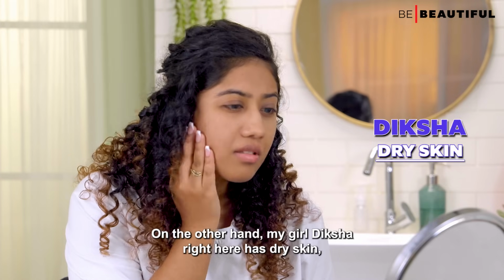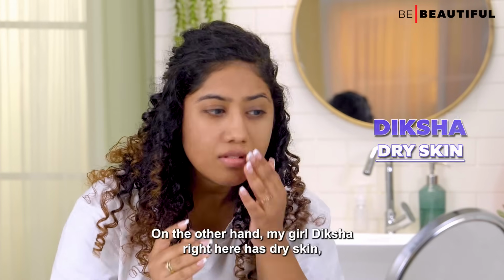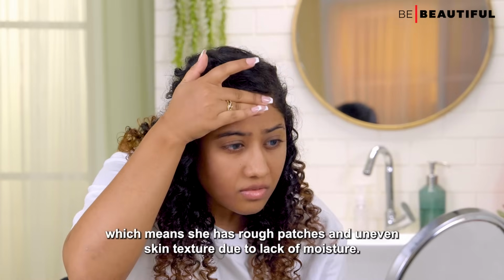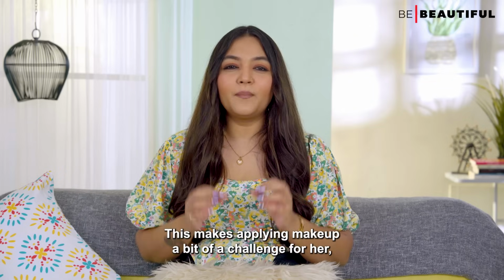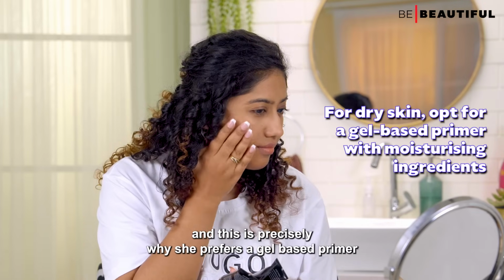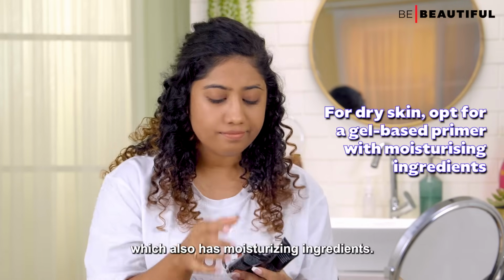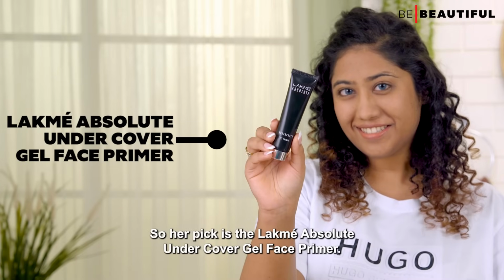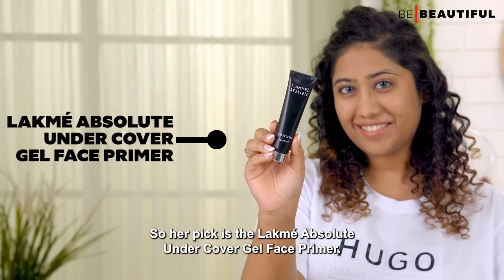On the other hand, my girl Diksha right here has dry skin, which means she has rough patches and uneven skin texture due to lack of moisture. This makes applying makeup a bit of a challenge for her. And this is precisely why she prefers a gel-based primer which also has moisturizing ingredients. So her pick is the Lakme Absolute Undercover Gel Face Primer.